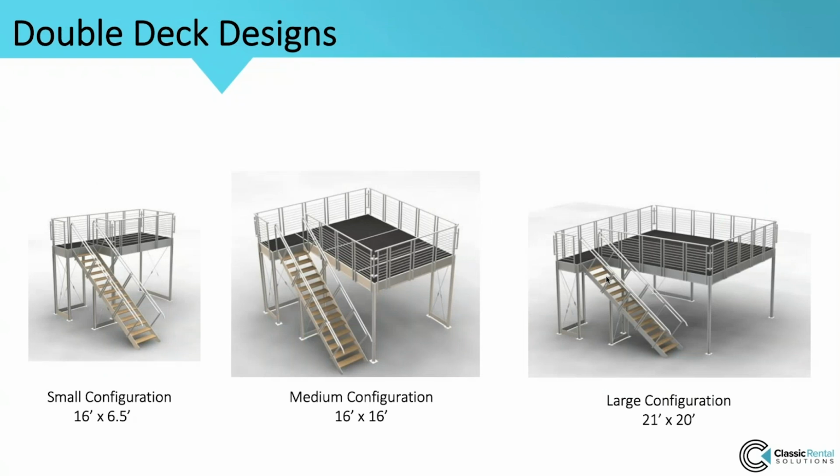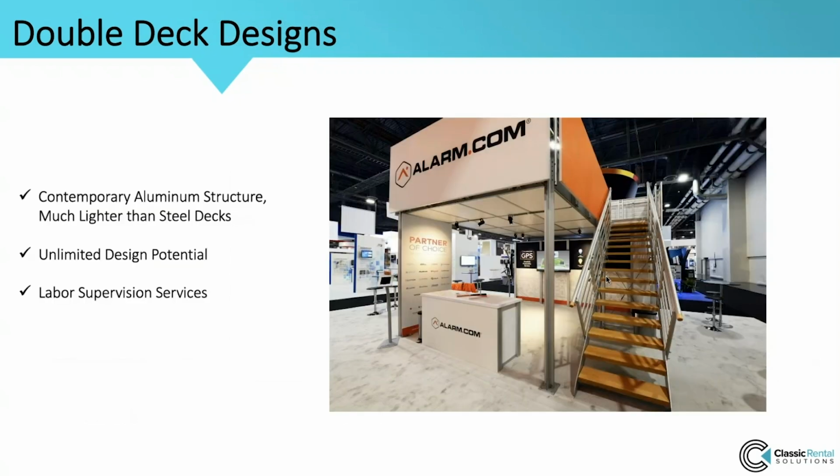Okay, double deck designs. We do a fair amount of double deck rentals, and we have 3 configurations. One is the small configuration that's 16 feet by 6.5 feet, the medium configuration that's 16 by 16, and then the large configuration, 21 by 20. They're a very contemporary design, aluminum structure, which is much lighter than the steel decks that you see. Unlimited design potential with all the things that you can do to dress it up. There are just a number of ways to do this. We've done some very simple ones to a lot more elaborate ones.